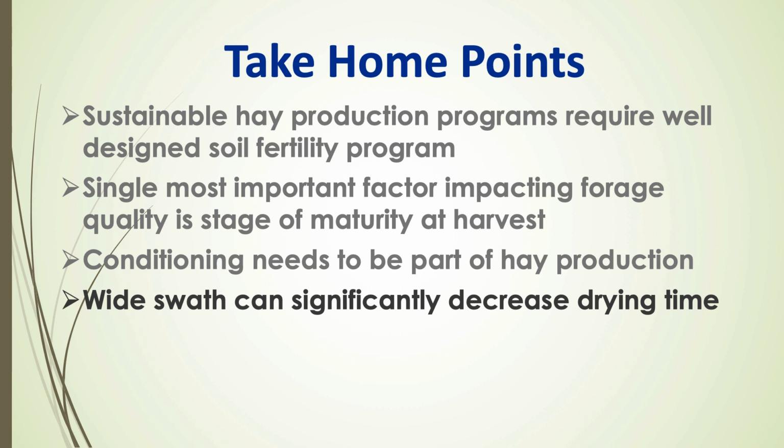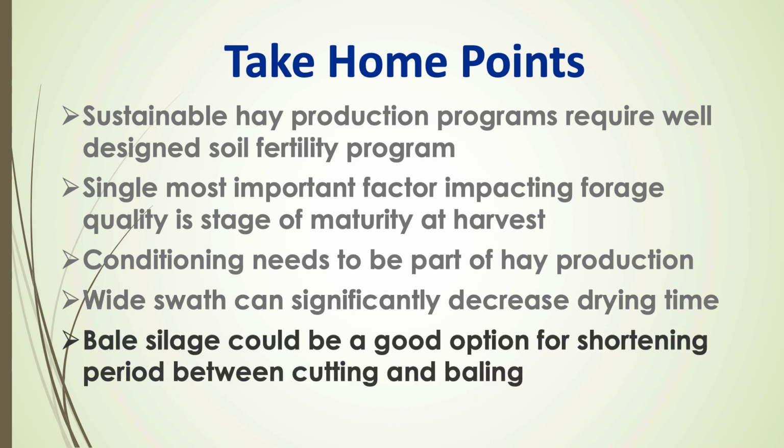Wide swath can significantly cut drying time. So the wider you can make that swath coming out of the back of the mower conditioner, the better off you are because you're getting more solar radiation on a greater surface area. And that's going to decrease your drying time.